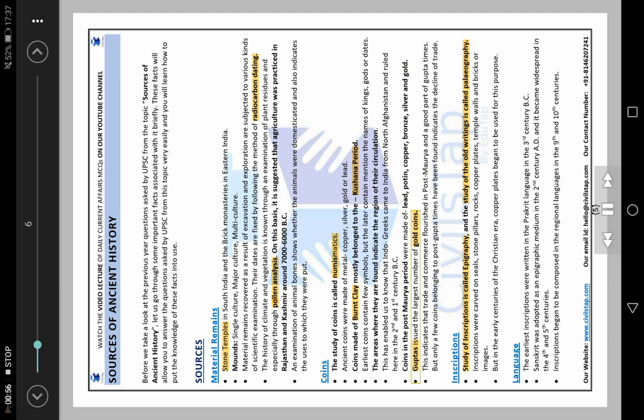Guptas issued the largest number of gold coins. This indicates that trade and commerce flourished in post-Maurya and a good part of Gupta times. But only a few coins belonging to post-Gupta times have been found, which indicates the decline of trade. Inscriptions. Study of inscriptions is called epigraphy, and the study of old writings is called paleography. Inscriptions were carved on seals, stone pillars, rocks, copper plates, temple walls and bricks or images. But in the early centuries of the Christian era, copper plates began to be used for this purpose.